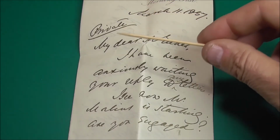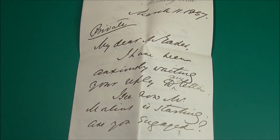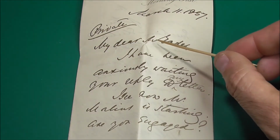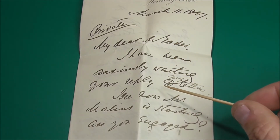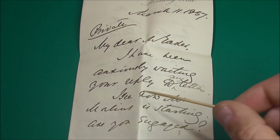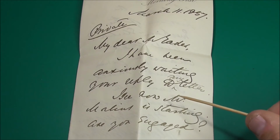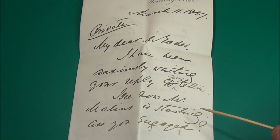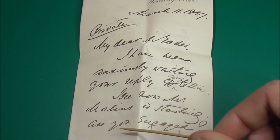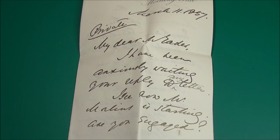Okay, we can see that this text has been written using a fountain pen of sorts. So let me have a go at reading this. We have a date, March the 11th, 1857, the word private. And then we go with, my dear Mr. Eads, I have been anxiously waiting your reply to my letter. I see now Mr. is that Malins is standing. Are you, and I can't make that word out at the bottom.